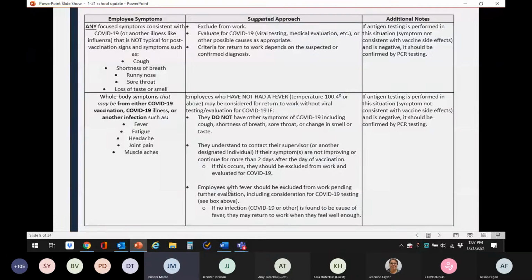It is recommended, though, that people who have a fever, which again is over 100.4, be excluded from work and evaluated for infection. So those are the recommendations of how to deal with symptoms after vaccination. And honestly, what we see most of all are the aches and pains and fatigue. We don't see a lot of significant fever. So again, I'll get this out to you guys, and hopefully that will help with any concerns.